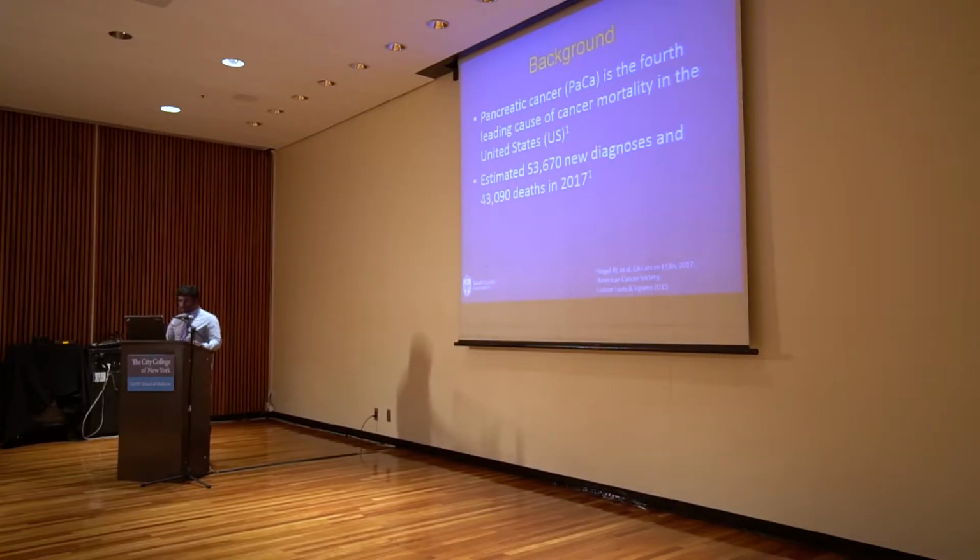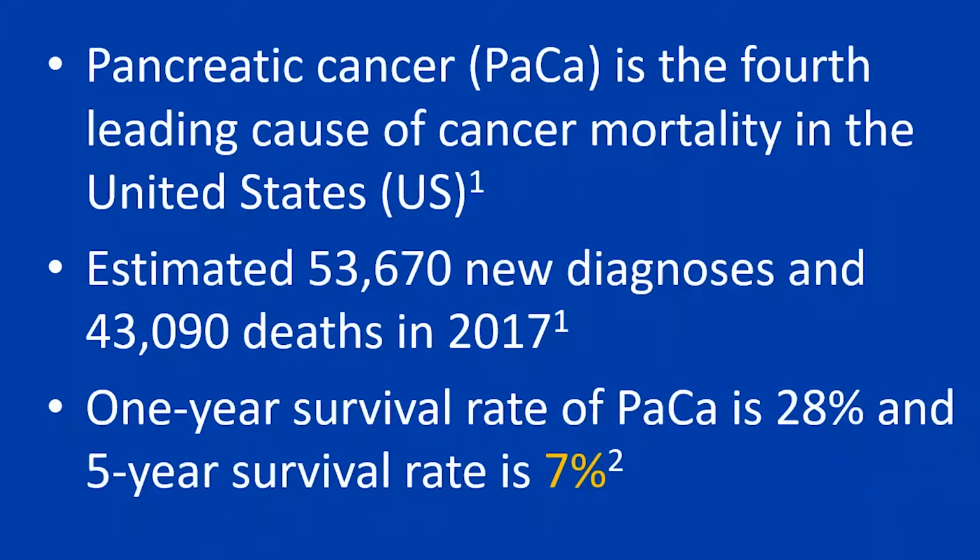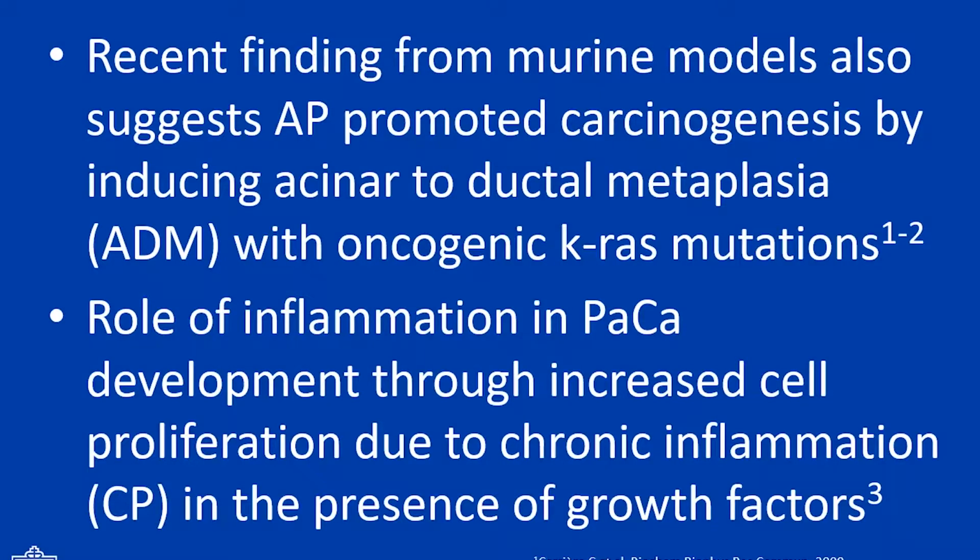As you can see, in 2017, there were about 53,000 new diagnoses and almost 80% deaths, about 43,000 deaths. It is estimated that by 2025, it is going to be the second leading cause of cancer deaths in the United States. The 1-year survival rate is about 28%, and the 5-year survival rate is almost dismal, less than 10%.